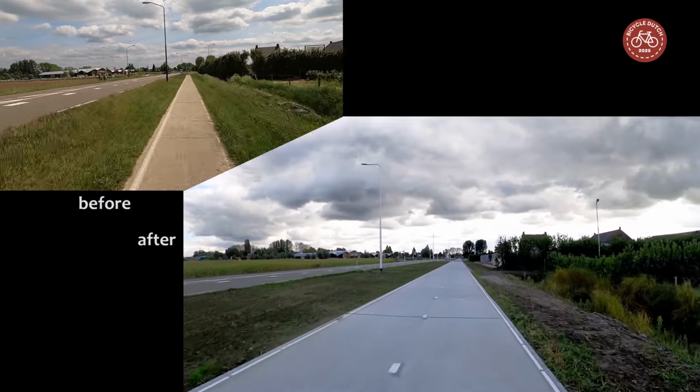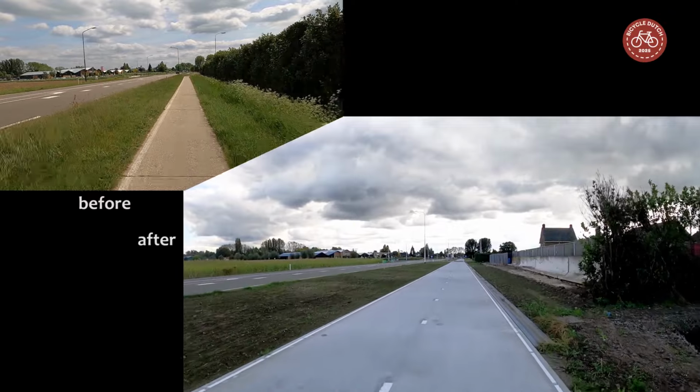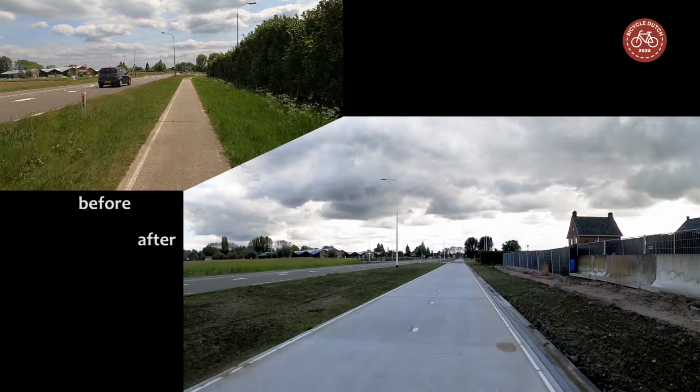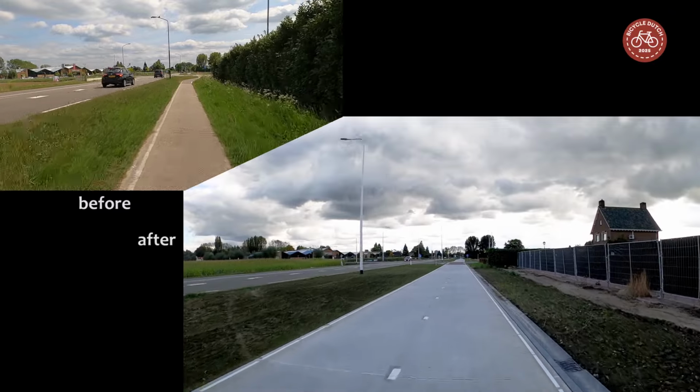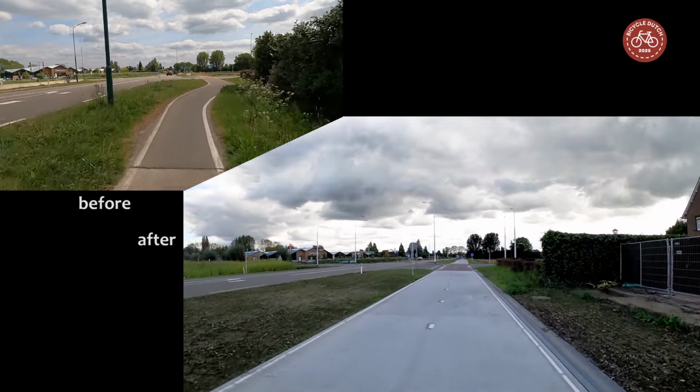There's very little variation in the landscape. However, clearly visible here is that a row of trees was removed. A temporary fence now surrounds a construction site. Hopefully some greenery will return once the work is completed.